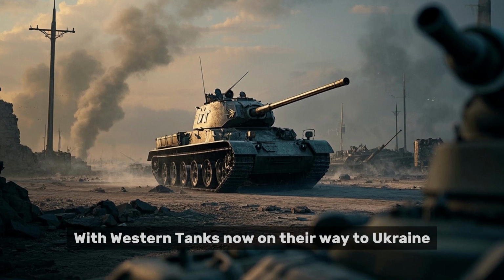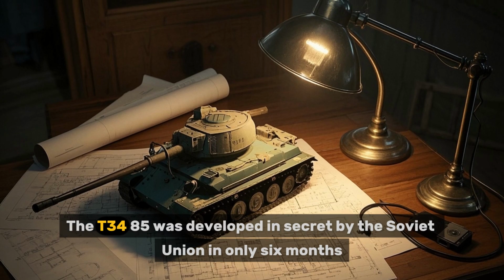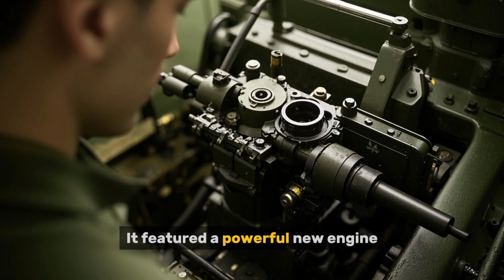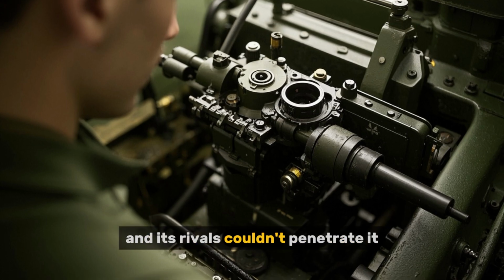With Western tanks now on their way to Ukraine, here's our video on the ultimate tank of World War II. The T-34/85 was developed in secret by the Soviet Union in only 6 months. It featured a powerful new engine, an insane fire control stabilization system, and its rivals couldn't penetrate it.